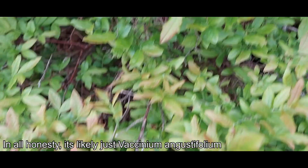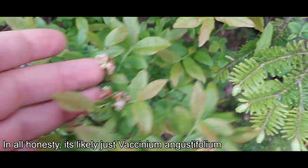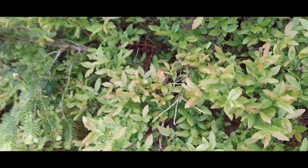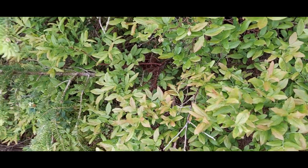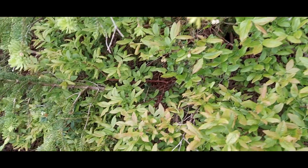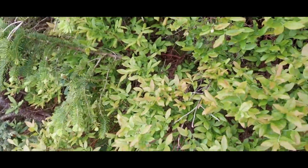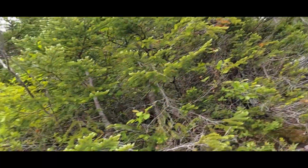Still going off. Just looks like it just opened up. How about that? There's a couple different ones it could be. Keeping up with the ericaceous theme. I told you about the ericaceous plants. And yeah, I think this is definitely Rhododendron canadense, just growing a bit smaller than it does down at the lower elevations. Okay, so the trees are starting to already taper off.